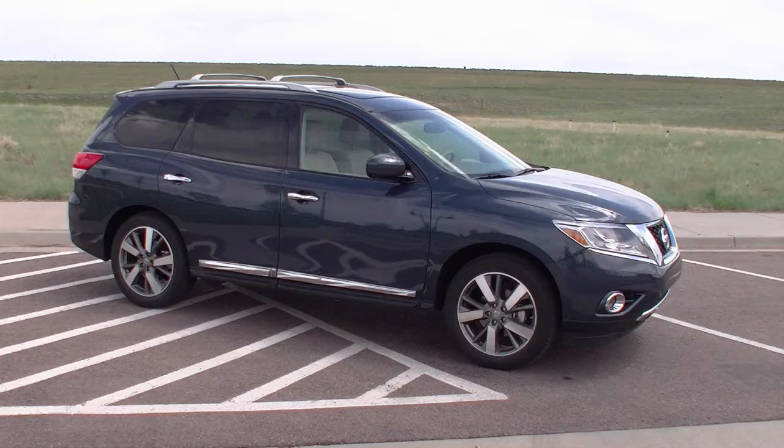From the side, you do get a sense of how large the Pathfinder has become, and I think it's really competing with the Toyota Highlander type of vehicle these days. It has the ability for the third row. It has a power rear hatch. You can see the 20-inch alloy wheels here that just don't look that big on this car.